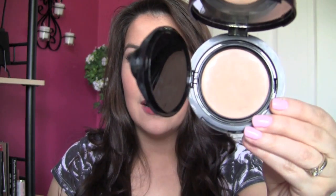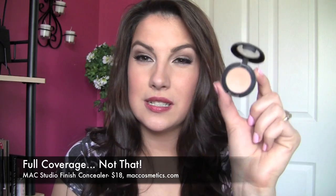You're getting about a full compact's worth of concealer here, and a little bit goes a long way, but I love the fact that it's not thick, heavy concealer. It manages to be sort of thin feeling, but yet it totally covers. I've got sunspots on my face here and here, under eye area. This takes care of everything. So like kind of all-purpose, all over the face concealer. This is great. Now, one that did not work for me so well was the MAC Studio Finish Concealer.